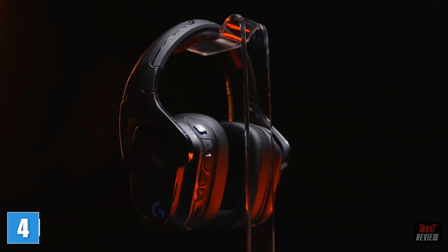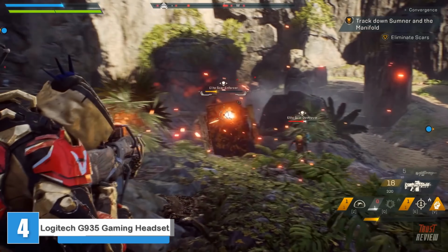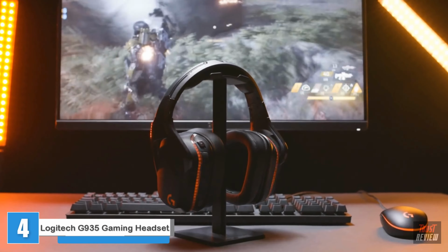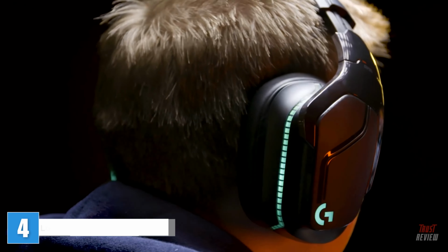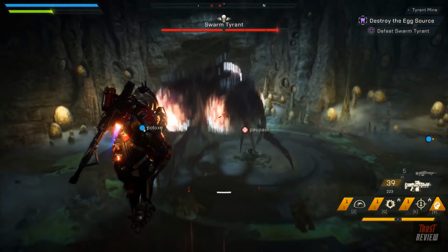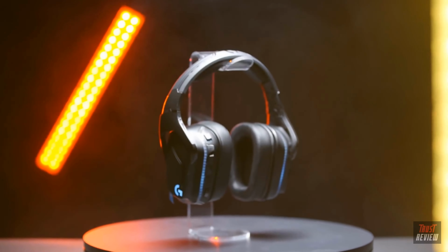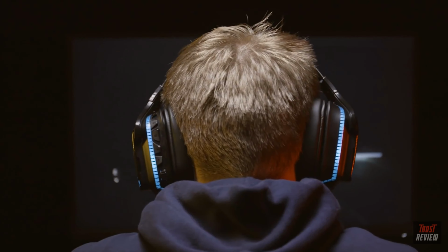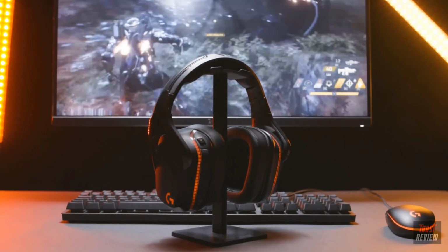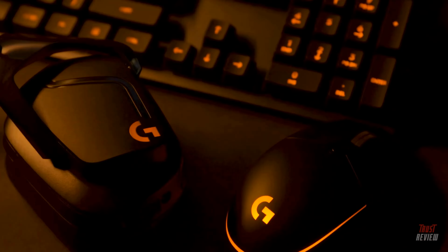The ability to hear every breath, every footstep, and every shot matters. And having a high-quality wireless headset with true positional surround sound can help bring the game to life like never before. The all-new Logitech G935 wireless gaming headset is the perfect addition to your BattleStation gaming rig, armed to the teeth with an impressive array of cutting-edge features and enhancements.